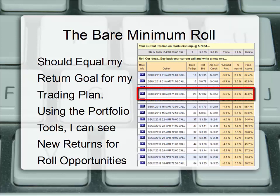In which case, go down a few lines, and I see here the 8th of March, 71 strike, 23 days out, a $1.02 premium, and a new potential assign of 3.9%. The total debit here is $3.58. That's going to increase my total cost basis because I'm not rolling for a credit. But I'm getting a new $1.02 premium, which is going to be 1.4% time value. My max return goes from 1.9% to a potential 3.9% in 23 days. So I'm keeping my ratio of about a 2% return for a 22 to 23 day time frame.